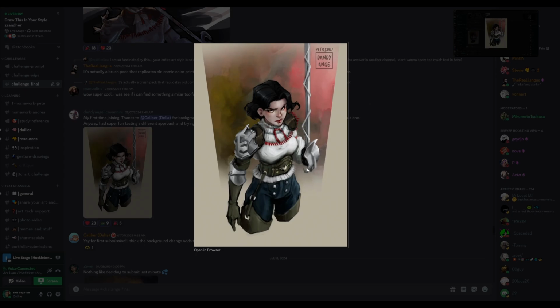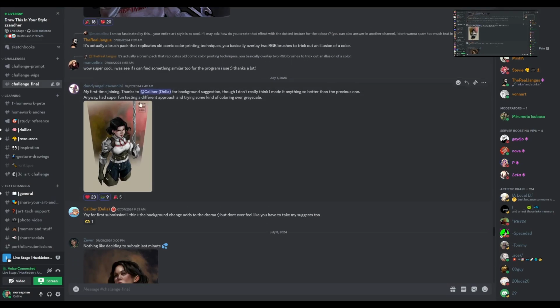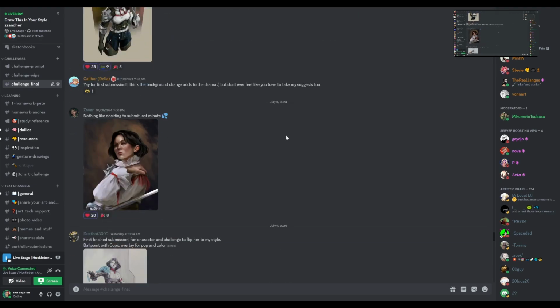And I really like this hook shape at the end of the, is that technically the hilt? At the bottom of the hilt, it looks like, yeah, that little sharp hook thing. Very nice flourish, Dandy. Thank you so much for the submission. And hopefully that color over grayscale worked out for you. Hopefully it was a new fun thing to discover.